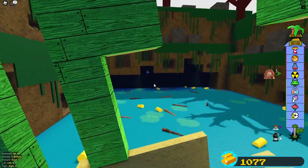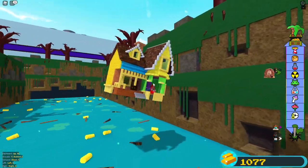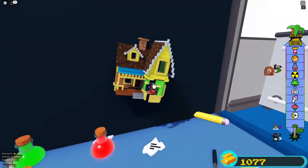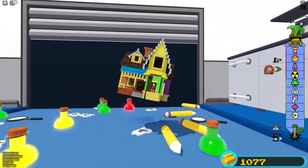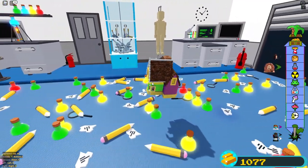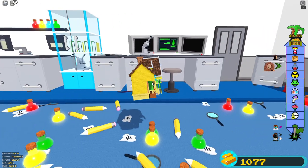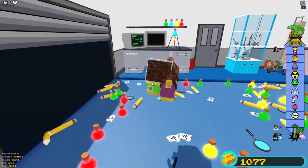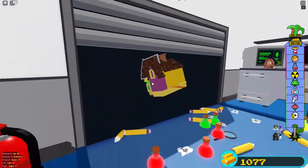Oh, hello, dude. Oh my god, this house is destroyed. Like, the front, at least. Like, it's destroyed. Ooh, science. Look, a microscope and test tubes and Bunsen burners. And a dummy.